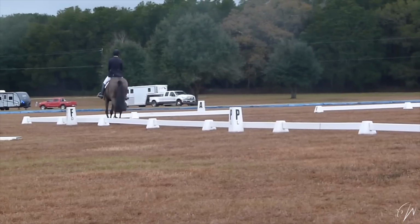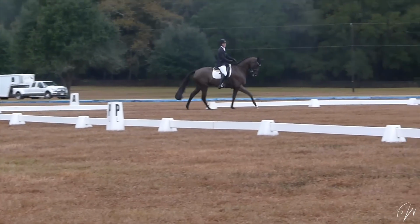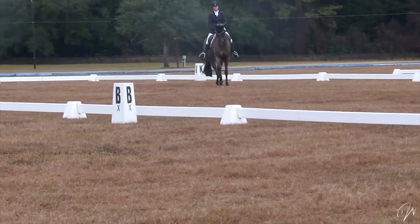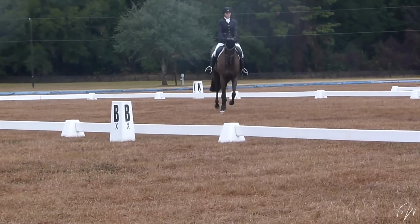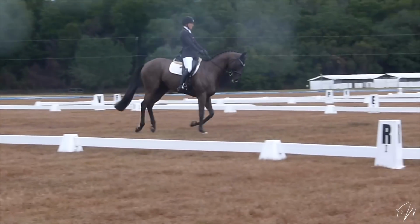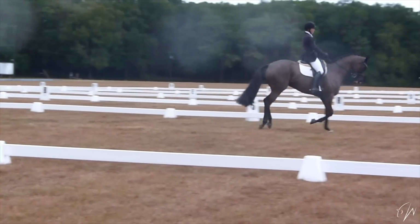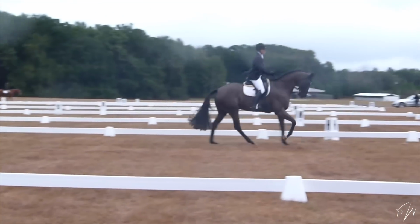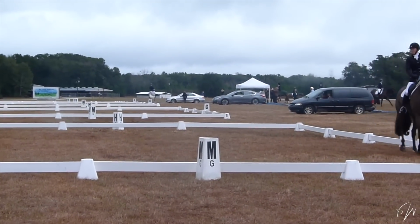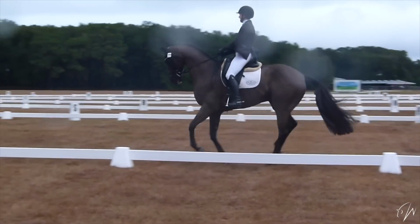But overall, he's trying to listen, so you have to reward the effort. With sensitive horses like this, you can't get frustrated. You just have to take a deep breath and allow, and have faith that it's getting better and better. And again, for his first big show coming out in the season, he was better than he has been in the past. So it gives me hope that the next ones will get even better.